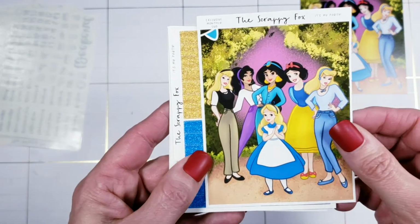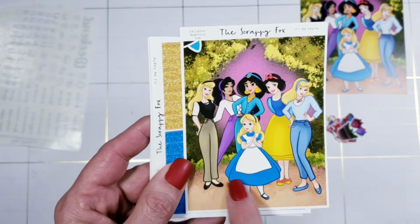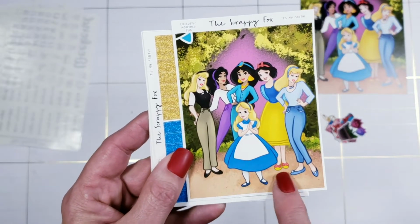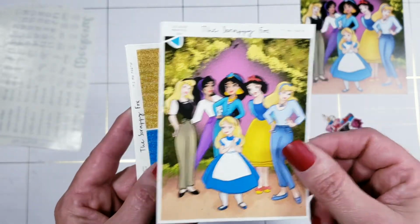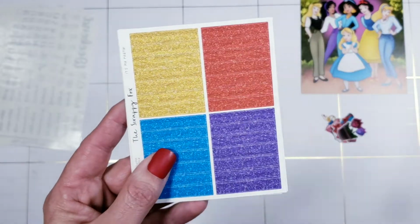So you've got this big tall box, double box here. And I didn't cut it down the side this time because I would have cut Alice in half, and I really love the way this looks all together. So it's a big double box. You can use this in a bullet journal. You can use this on a dashboard. You can put this pretty much anywhere that you would be able to fit a big double box. Tall box size. So there's that one.